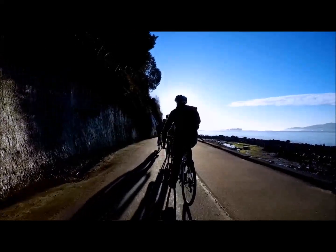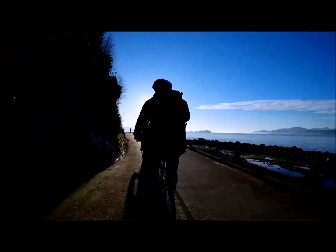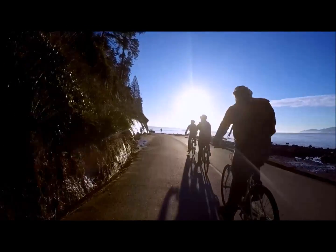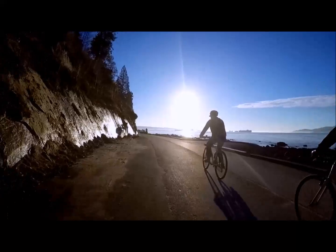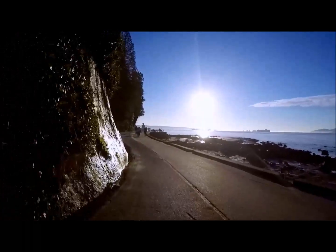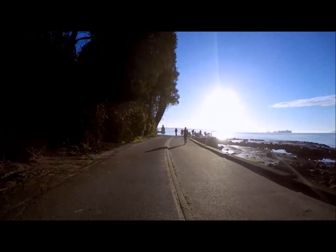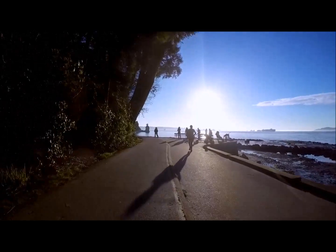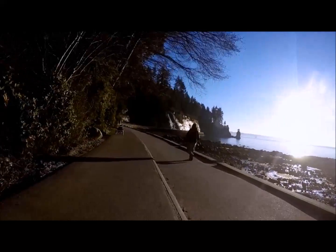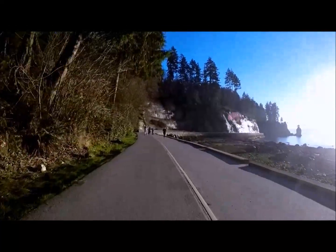There's something to be said about the sun shining against the rock cliffs, and you've got the ocean in the background. You feel like you're one with nature, especially on this side of the seawall. It just seems so raw. The air is clean. You don't have the city skyline to interrupt this scenery. You're looking at the ocean, and when you look back, you can't really see the city. So this part is really an escape away from city life.